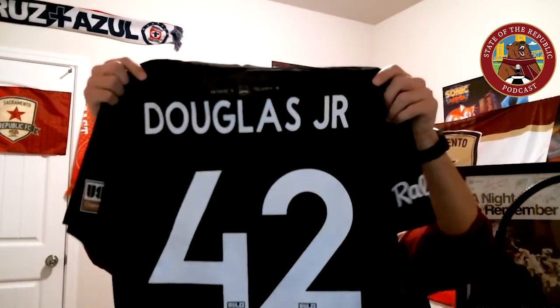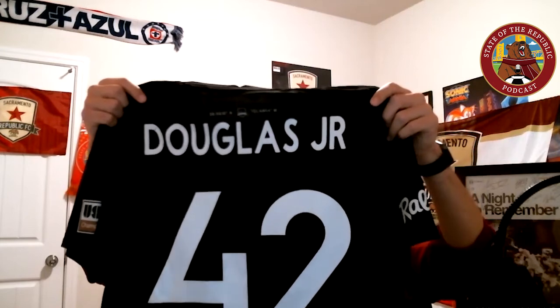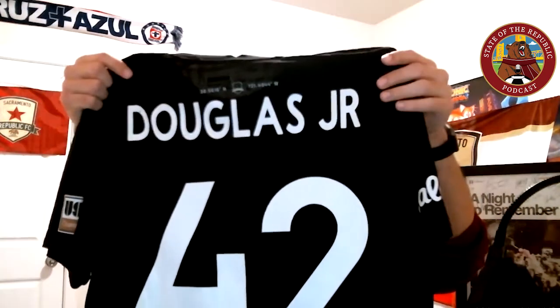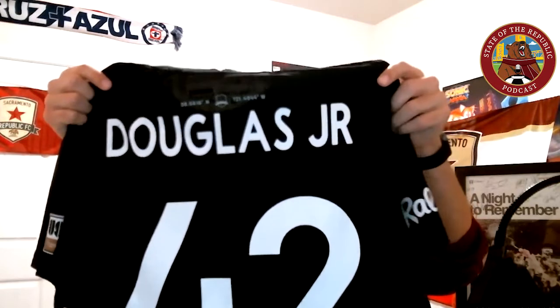One could only imagine if this is the jersey he wore in the Open Cup or if it's just a jersey from the league. Either way, really awesome stuff. And he, I believe, should be returning to us next season, so we can have him sign this one and be able to keep that.